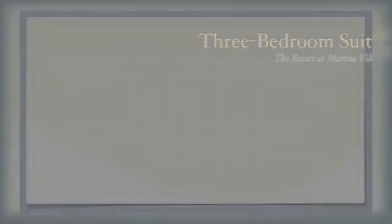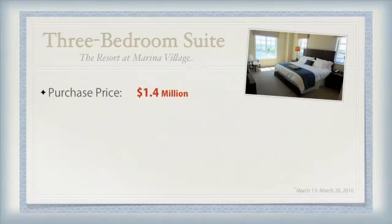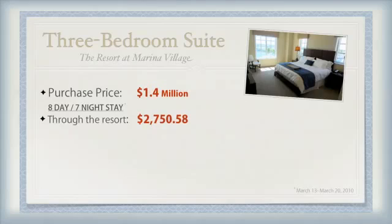So, how much did it all cost? Well, here's a rundown for the 3-bedroom suite from the resort at Marina Village. The suites come with a purchase price of up to $1.4 million. And for an 8-day, 7-night stay, booked through the resort, it added up to $2,750.58. We did meet people paying the full price, and all of the 3-bedroom suites were booked when we left.